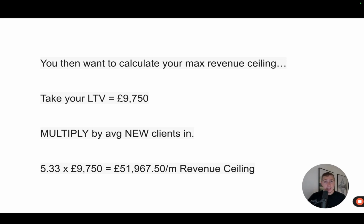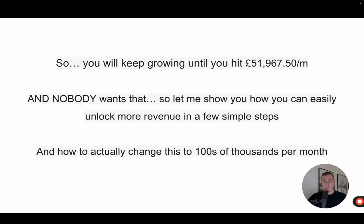So what I mean by this is, unless you move one of the other levers, you're literally not going to get past £51,967.50 in monthly recurring revenue. Okay. So you're going to keep growing until you hit that point. And let's be honest, nobody wants that.